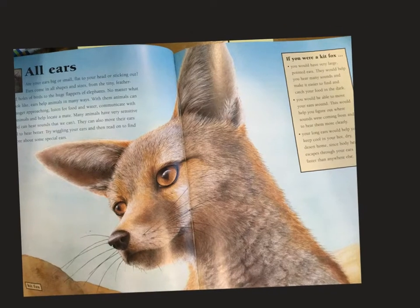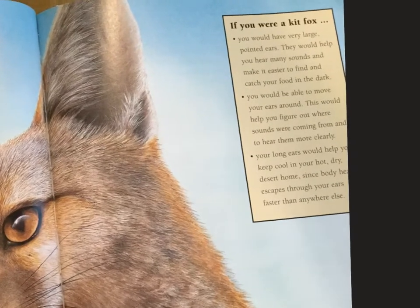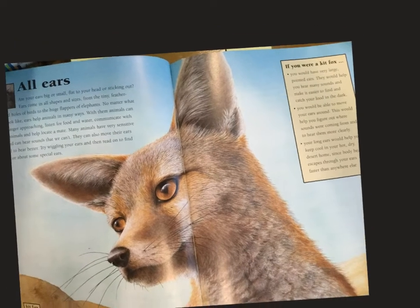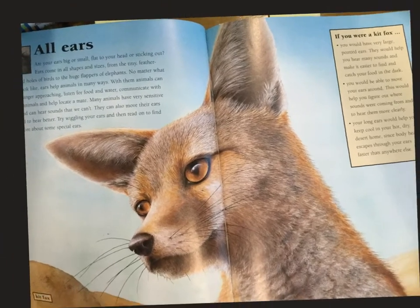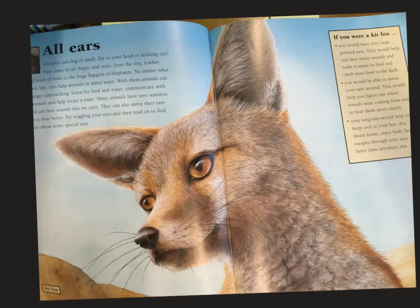If you were a kit fox, that's what this is showing us here in this picture, you would have very large pointed ears. They would help you hear many sounds and make it easier to find and catch your food in the dark. You would be able to move your ears around. This would help you figure out where sounds were coming from and to hear them more clearly. Your long ears would help you keep your cool in your hot, dry desert home, since body heat escapes through your ears faster than anywhere else. Also, deer have ears like this that they can move around. And at the end of this, we're going to be learning how to do deer ears ourselves. But we'll notice the shape of their ears is about the same as this kit fox.